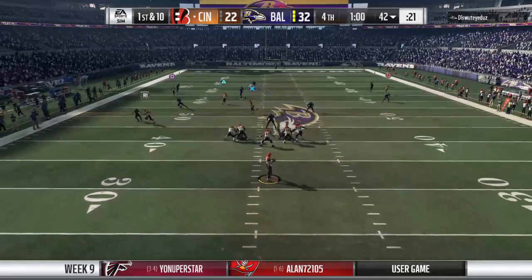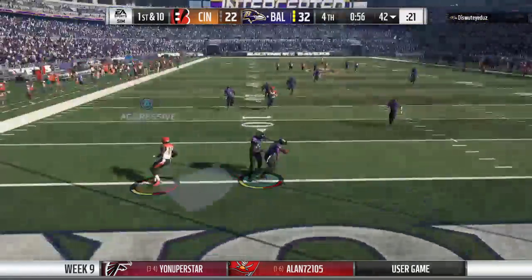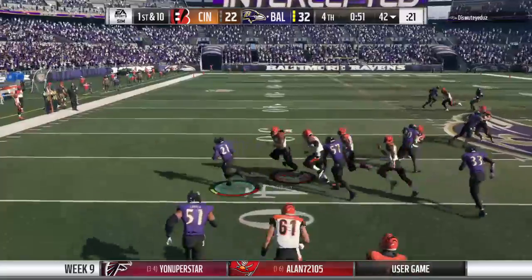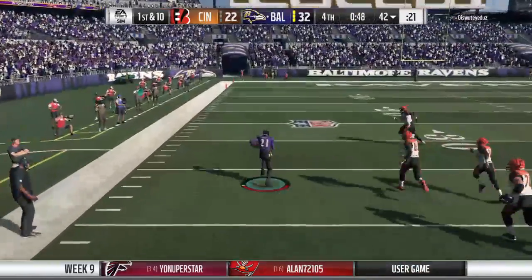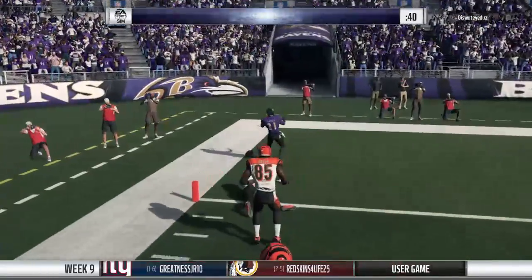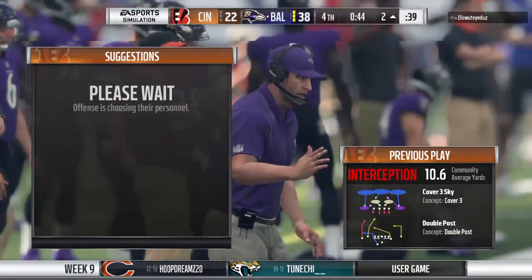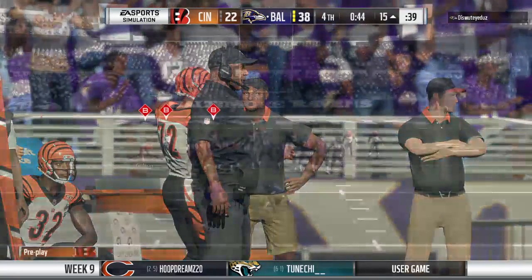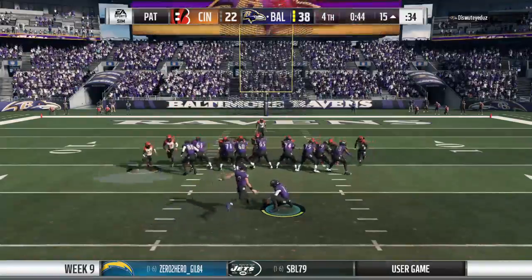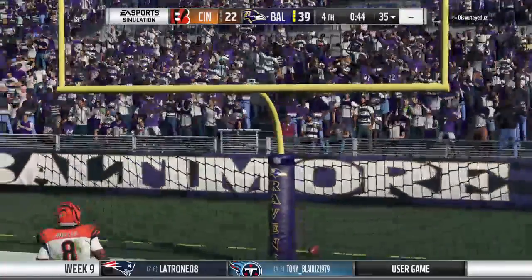To throw here. He's going to let it fly. And this is intercepted, and that should do it. Picked off by Marlon Humphrey. Oh, he's got a little daylight. And he will bring this back. It's a pick six and a Raven touchdown. Will pretty much erase any hopes of a fourth quarter comeback. With emphasis, interception, return for touchdown. Door closed, locked, reinforced.